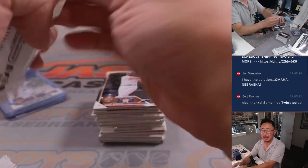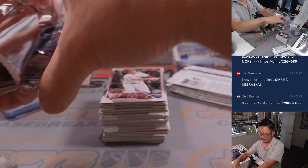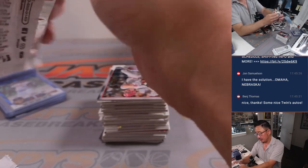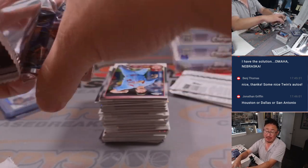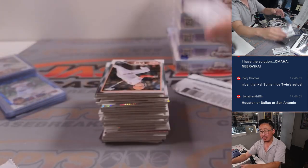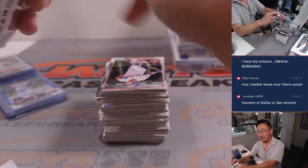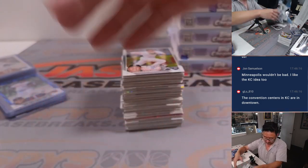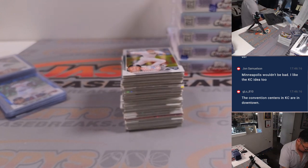But yeah, West Coast, I think they're worried about attendance. And I think West Coast convention centers are more expensive. So there's a price issue as well and a transportation price issue. Yeah, Minneapolis, Kansas City, could be nice. Yeah, Houston, Dallas, San Antonio, I wouldn't mind Texas at all.